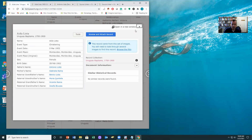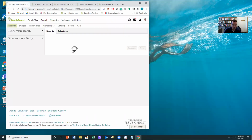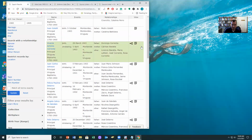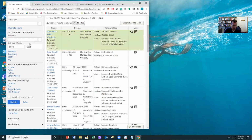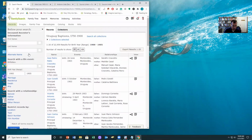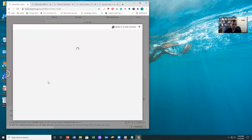Let's go back to here. Now, the neat thing is if I hit refresh, this is a great way to keep track of stuff that's done, because if I come down here, you're going to see Ada is on the tree. Okay, so let's try the next person on the list. And notice we have all these other pages we can do. We could split up the work by birth years. We can narrow the birth range. We could do it by birthplace. Let's just try this next one.